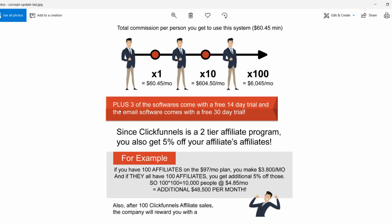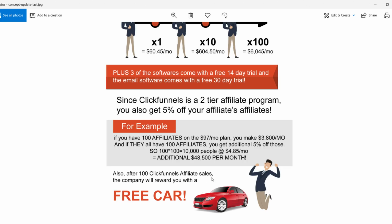It's also important to know that three of the softwares that we're using come with a 14-day free trial, and the email software comes with a 30-day trial. Since ClickFunnels is a two-tier affiliate program, you also get 5% from your affiliates. So for example, if you have 100 affiliates on the $97 a month base plan, you'll be making $3,800 a month. And if each one of those brought in 100 affiliates, you'd get an additional 5% from those affiliates. So 100 times 100 equals 10,000 people at $4.85 a month. That's an additional $48,500 per month.